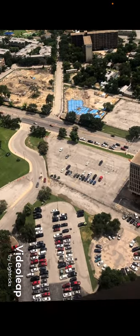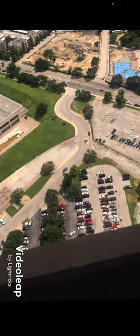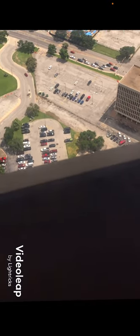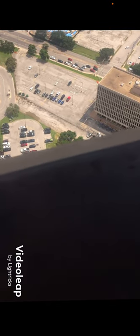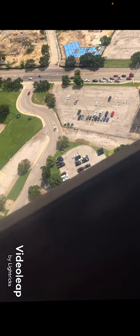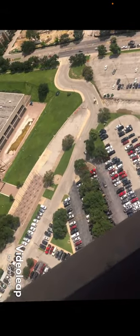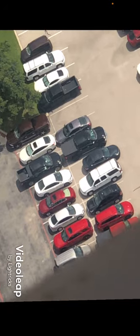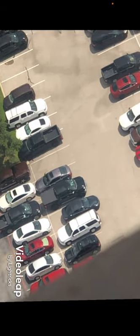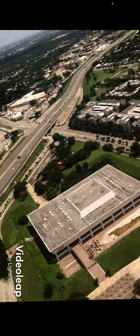Matter of fact, look, there's the Durango. See right here? Oh, I see the car. It's one of the red ones. That's the car right there, with the sunroof. I think it's the museum, all red with the sunroof. You guys, look how high it is. I think there used to be some sort of water feature, you know what I'm saying?